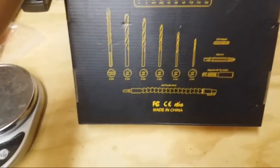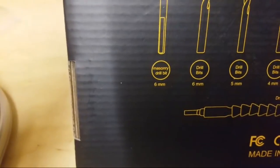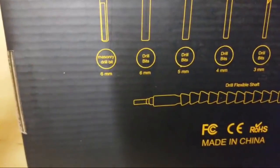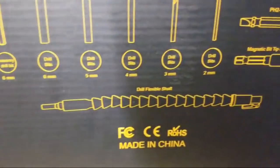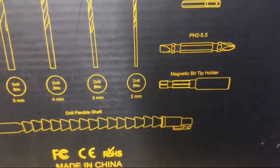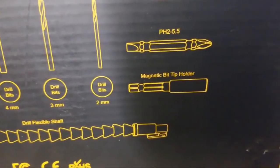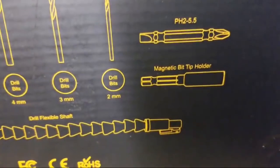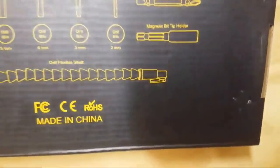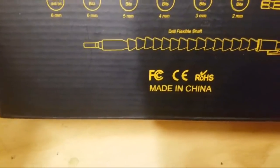It comes with a 6mm masonry drill bit, a regular drill bit, 4mm, 5mm, 3mm, 2mm, a drill adapter, a Phillips, and a flathead. A small, they call it a magnetic bit tip holder. Looks like a nut driver. Oh, probably it may be an adapter. And you got a drill flexible shaft. But let's take a look.